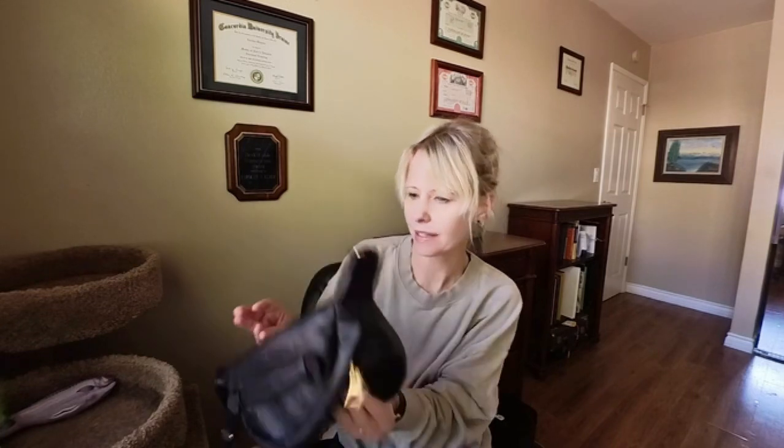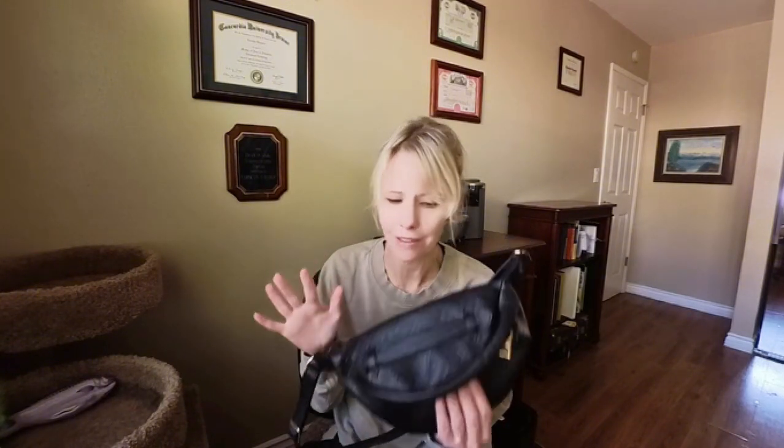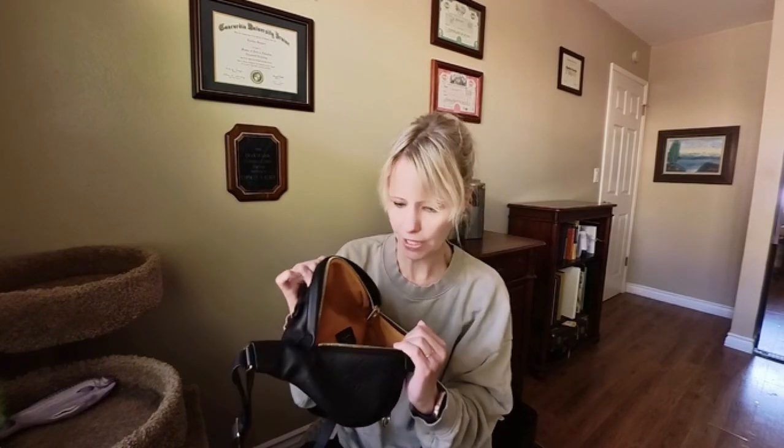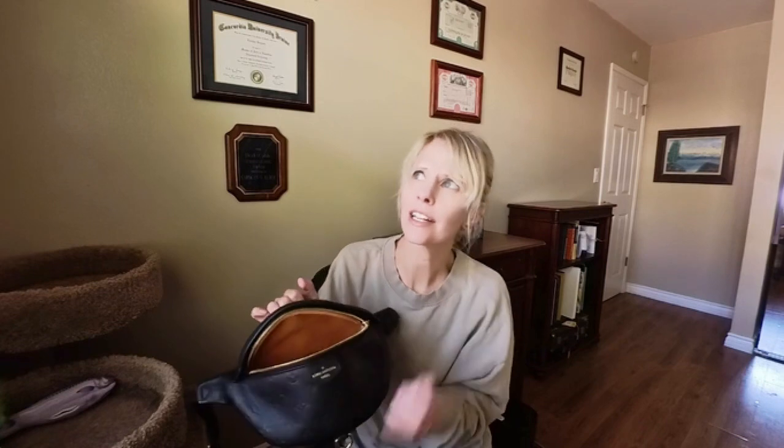The first black belt bag that I got was this Louis Vuitton Empreinte leather black belt bag. Now this one is no longer for sale. You can get this on the resale market, but it's going to cost you a pretty penny, all right? This bag is actually quite significantly smaller than the original Louis Vuitton belt bag.